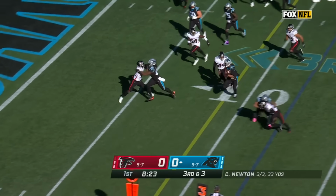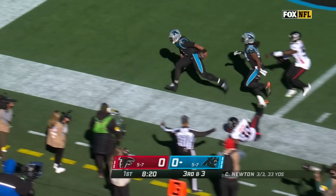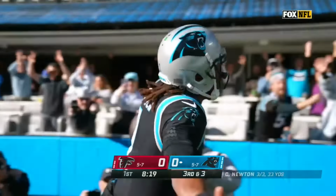On 3rd down, it's Newton after the fake to Hubbard. Newton to the end zone. Touchdown!